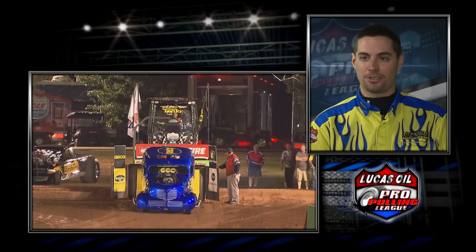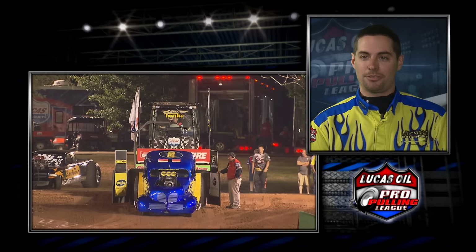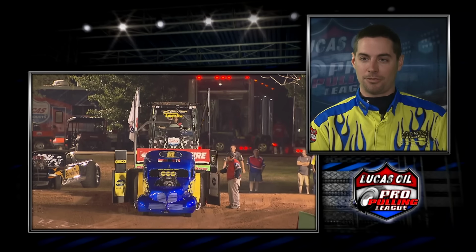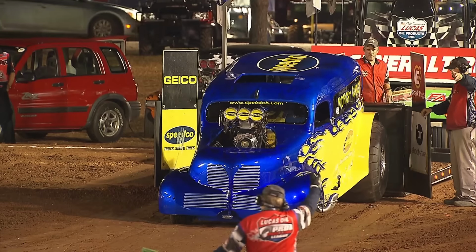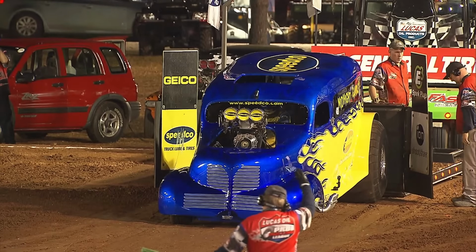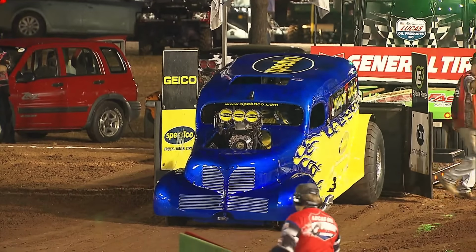But it's just a big finesse game on how to come off the line. And that's the biggest challenge with our class, is driving it off the line. I mean, you can have the truck set up perfect, but if the driver doesn't drive it right, you're not going to win. Jeremy Nelson, Midnight Gambler is the name of the truck.